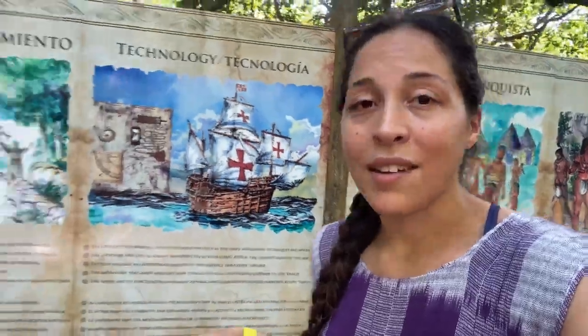And now, yeah, it's just interesting that a lot of people just come here to go to the resorts and they forget about exploring the history as well. So this is just a little reminder in Scape Park.